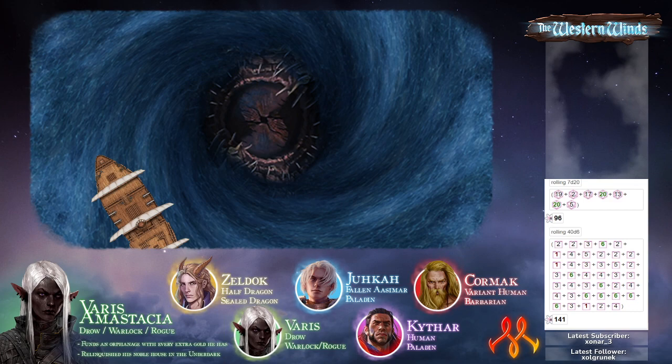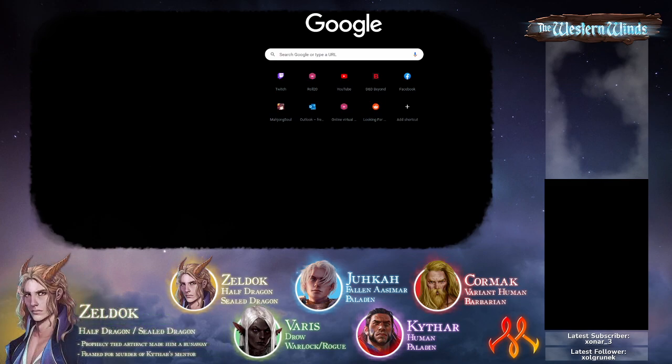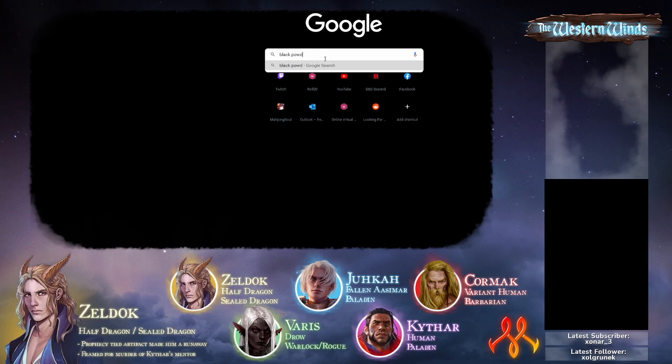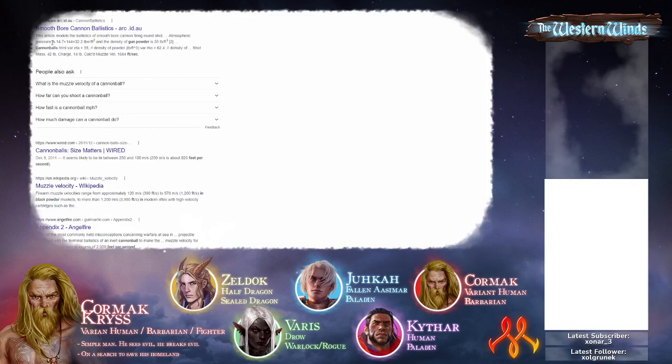All right, how fast does a cannonball shoot? Well, that's going to be different based on the gunpowder. Black powder? No, I was going to say, even if you just did falling damage, I just looked up the weight of the pyramid. The force of gravity is 9.8 meters per second squared. A cannonball is about 700 feet per second. There you go, there's the weight of a pyramid. And then you have to drop it and say how much it dropped.